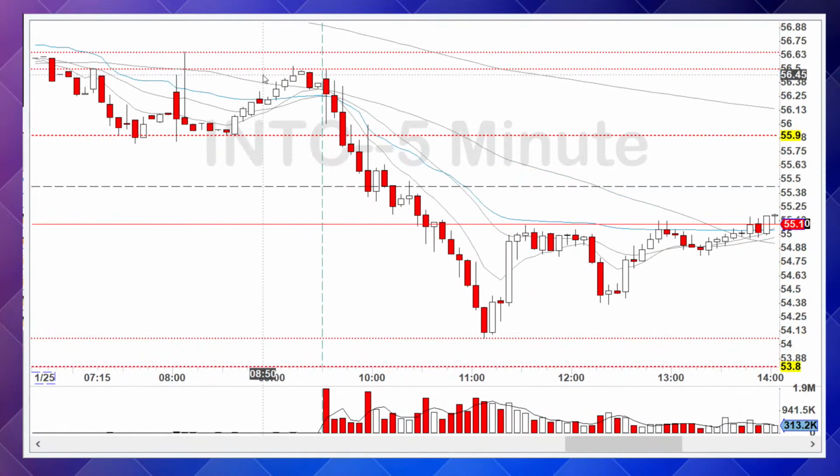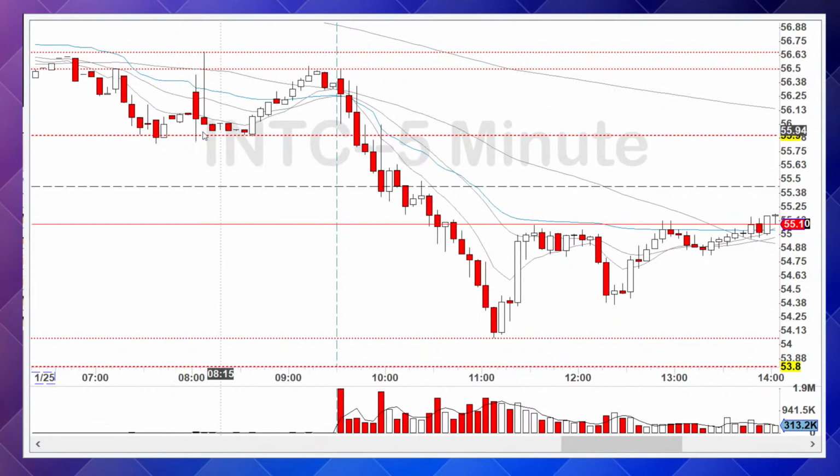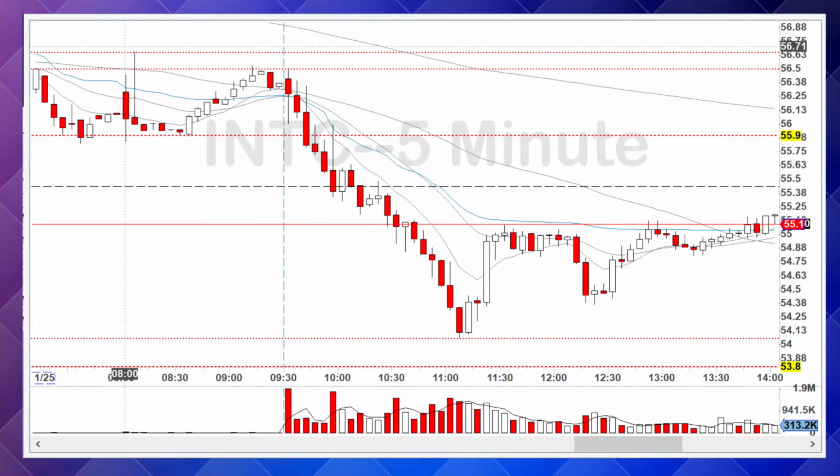INTC was great right out of the gates, guys. Right out of the gates, good rejection here. Could not continue to make new highs as it was bouncing from this 55.90. Did kind of like a double bottom here in the pre-market. Excuse me, let's mute that. Double bottom here in the pre-market, and then took off real nice there, dropping down here aggressively all the way down to 11. So again, pretty good stuff here, guys, on INTC and everything else.